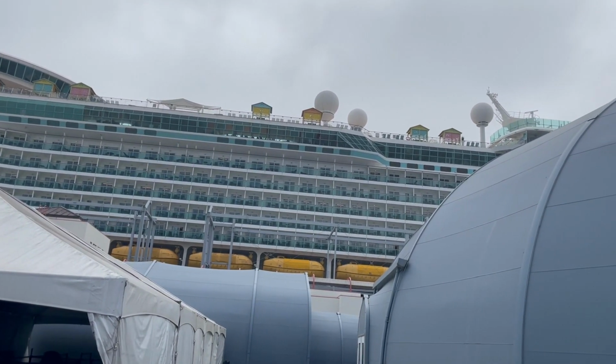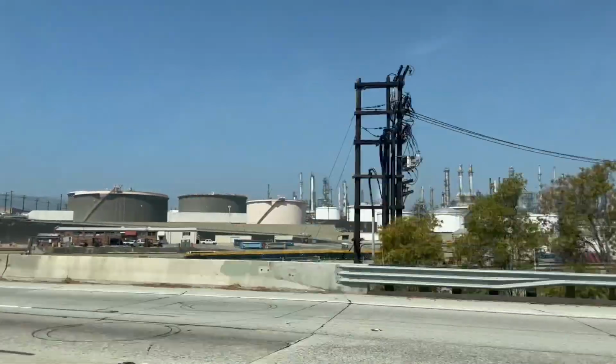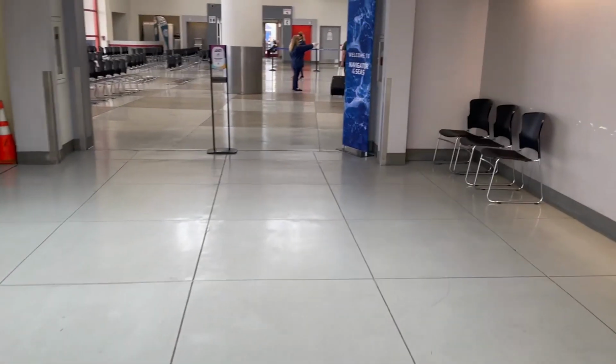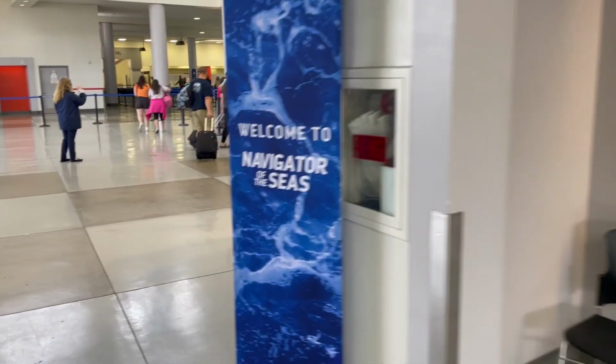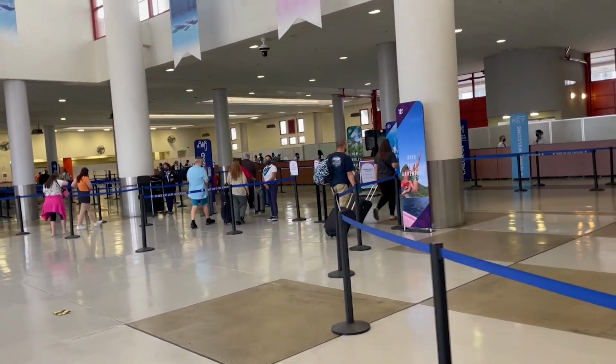So the Navigator of the Seas sails out of San Pedro, which is located pretty close to Long Beach. Don't get confused, there are cruises that also go out of Long Beach, that's Carnival. But Royal Caribbean operates out of this cruise port, which I've sailed out of before on Princess. So there's some signage that lets you know you're on the right ship.